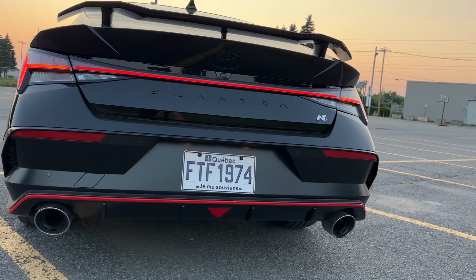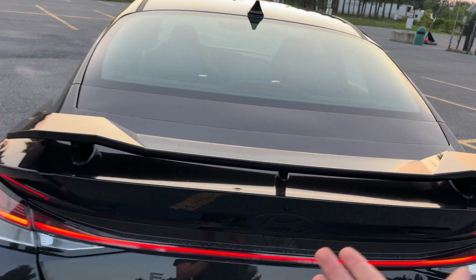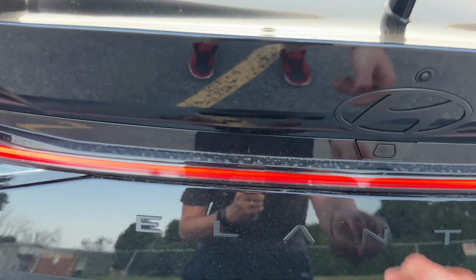Got the nice N badge there as well, and a little triangle light on the bottom. We of course have a backup camera, and you can't see it very well, but if I get close, you can see it spells Elantra. Next, let's take a look at the trunk.